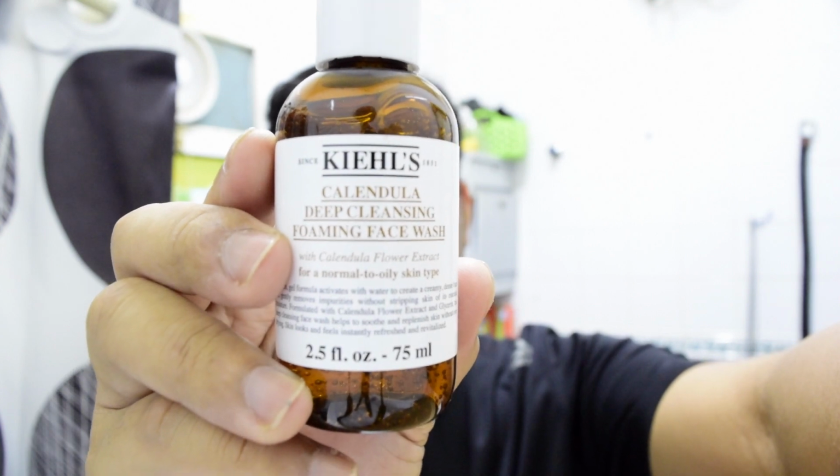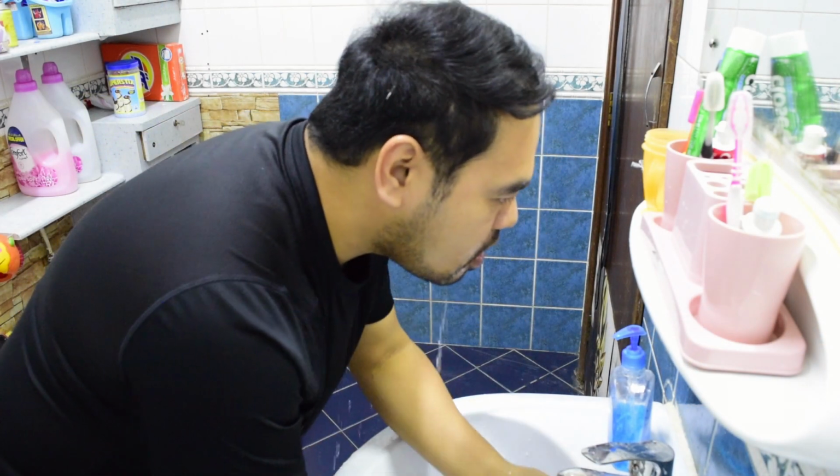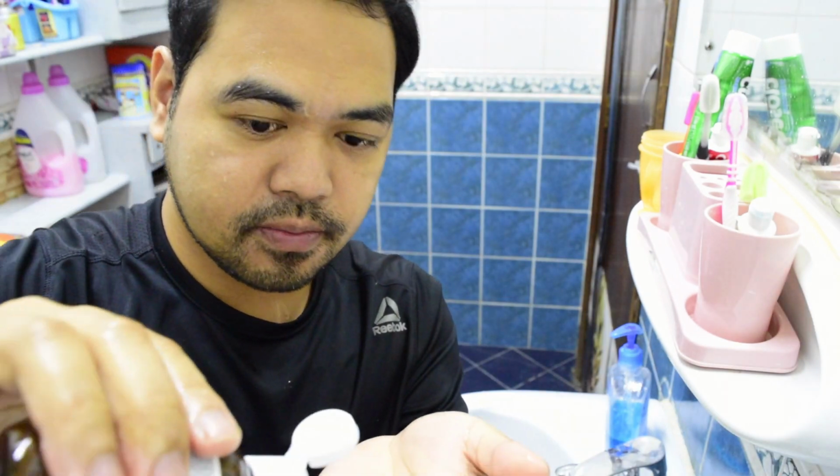Hello guys, today I will review the Kiehl's Calendula Deep Cleansing. It's a foaming face wash for a normal to oily skin type. So itatry natin to kung effective sa akin. So I will make a review. So lalagyan natin siya.